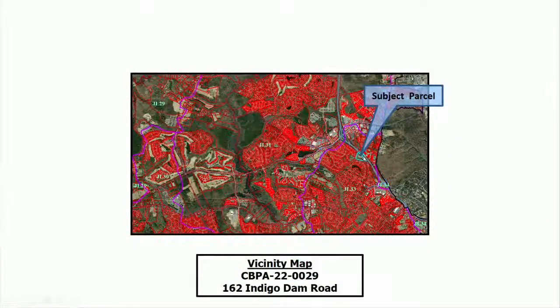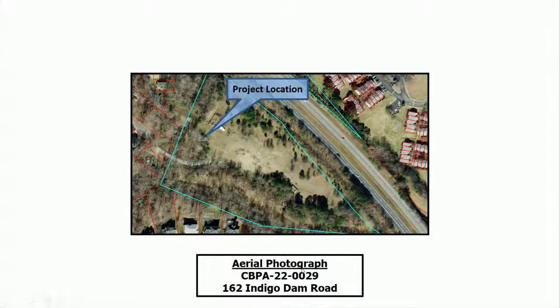Above on the vicinity map, you will see the parcel outlined here in blue and the Mill Creek watershed outlined here in purple. Directly north of this property, Route 199 runs just adjacent. This parcel was platted in 1985, prior to the adoption of the Chesapeake Bay Preservation Ordinance in 1990. Some aerial photography of this property. It is a triangularly shaped lot, and there are multiple subdivisions just adjacent.